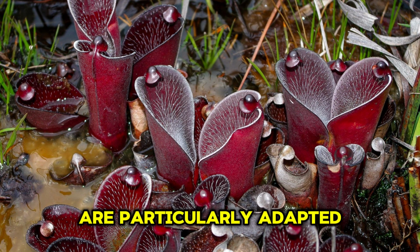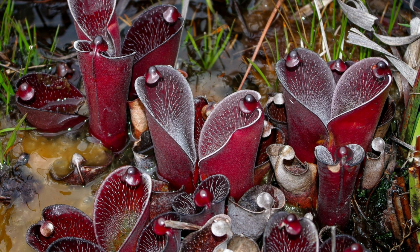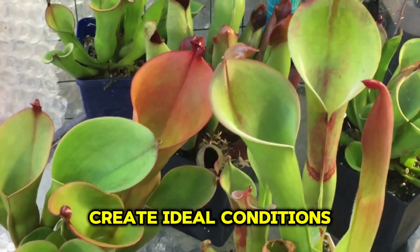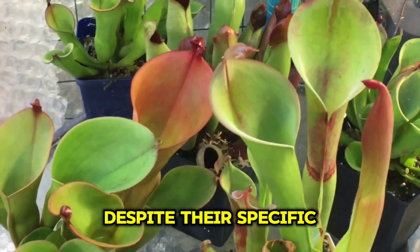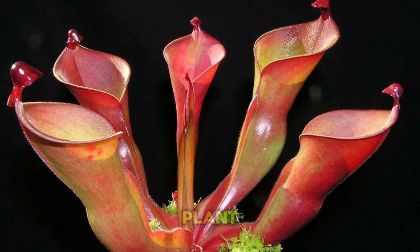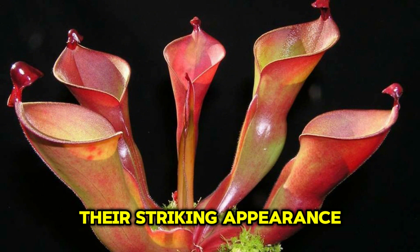Heliamphora species are particularly adapted to their harsh, mountainous environments, where frequent rainfall and cool temperatures create ideal conditions. Despite their specific habitat needs, they have become popular among carnivorous plant enthusiasts due to their striking appearance and fascinating method of nutrient acquisition.